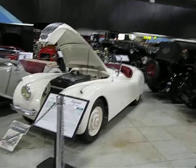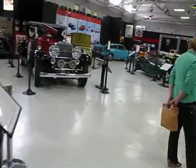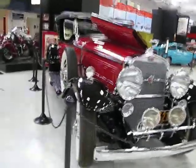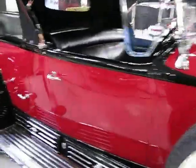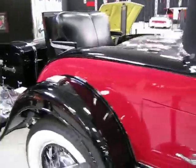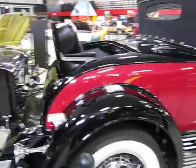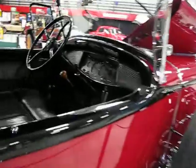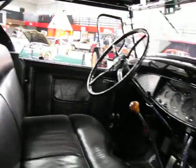Jaguar, 53 XK120. And this Cadillac has got to be the prime piece of the show here. Beautiful car. Let's take a look at the interior of this. Very nice.